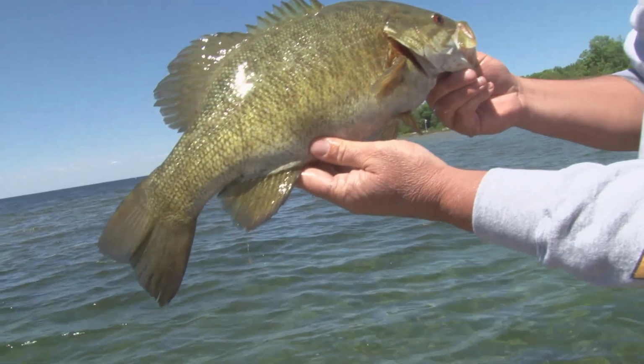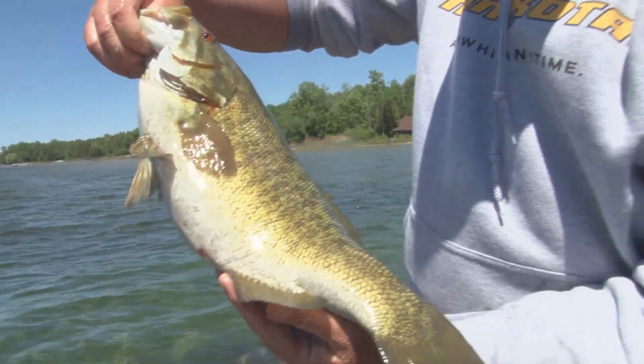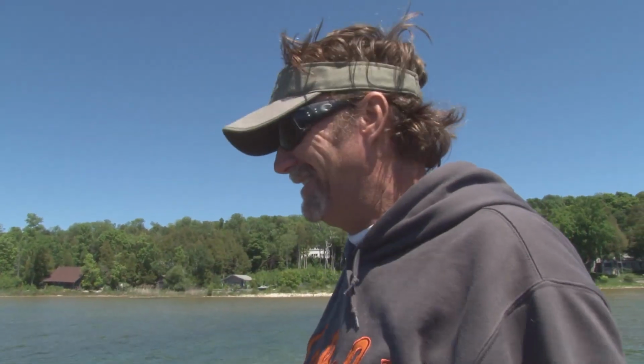Nice eyes there, Mark. I tell you what, when you get the chance to see fish like that out here in clear water, and we're just catching on swim baits, we're throwing hard baits, you're just doing whatever. You look over and there's one sitting in one of the sand pockets like that. Throw a little drop shot over there and you just... That one dwarfs that other one.